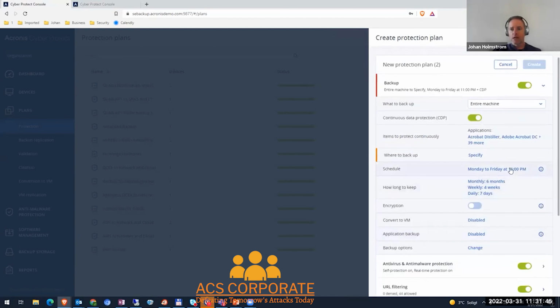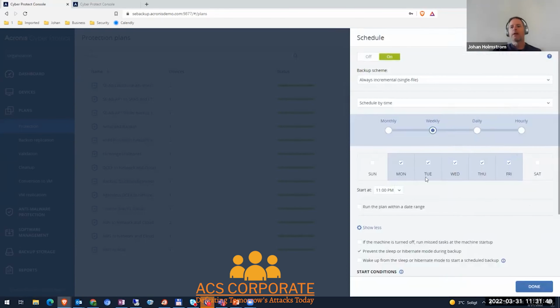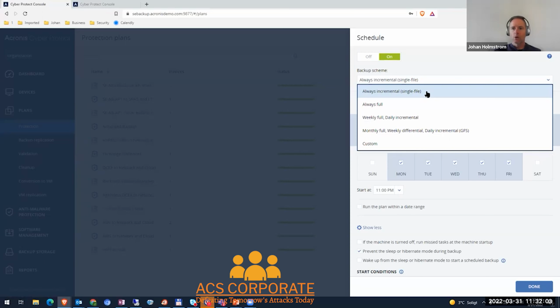You specify your schedule, and as you see here, there are some predefined values, but you can really specify whatever you want here. When you want this to run, you can schedule this one to run every 10 minutes if you want to. By default, we use the always incremental. So initially you would start creating a full backup, and then any subsequent backups would just be incremental backups that will be appended to that single file. We do compression and deduplication within the backup set as well. So we will try to reduce any type of redundant data, or maybe not redundant data, but duplicate data.